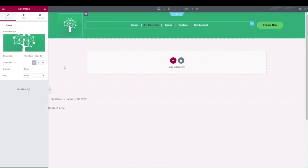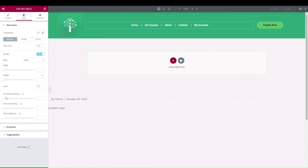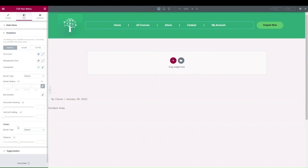So what other things that you can do with the styling is you can change the padding and space between. So if I click on space between and drag it, you can see it increases the space a little bit. You don't want to space it out too much, but you do want to use the space that's been given and make sure it's easy for users to click on each individual one. You can change the styling of the drop down as well. So you can change the text color, and this is essentially the text color of the links on the drop down.